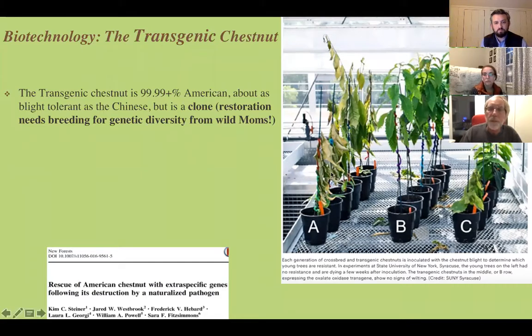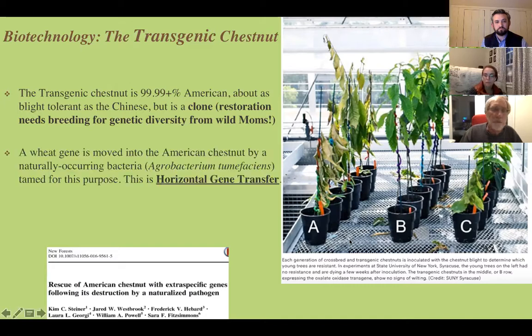What you see in this picture here on the right are some of the many tests that have been done at ESF in Syracuse. I mentioned them before. These are pure American seedlings here on the left that have been subjected to the blight. The blight has been inserted, and it kills them. These are the transgenic chestnuts that have the gene, and they're happy and healthy. And these are some control Chinese chestnuts that have also been subjected to blight, and they also survive. So that's some of the tests that have been done over the years to see that it works.